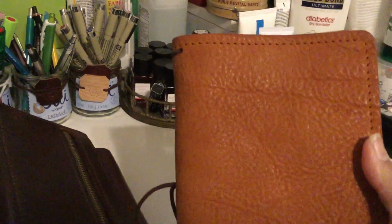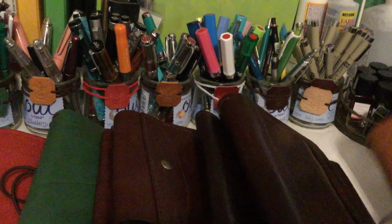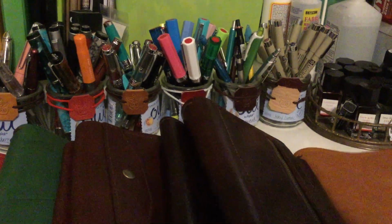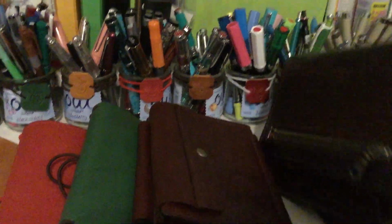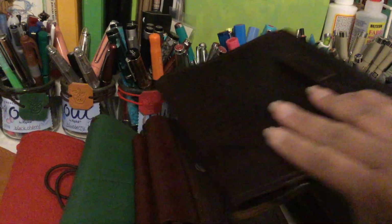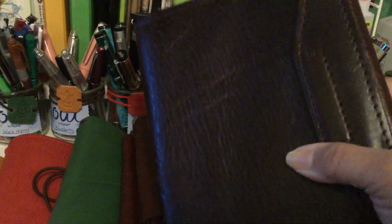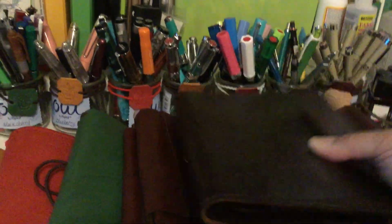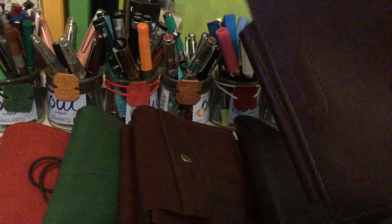Here is my Naughty Fox B6 Slim. And I love Naughty Fox, but my favorite leather, I think, is red velvet. Don't tell anyone, because I really love Rose Queen. This is a dark Rose Queen that I got from Yi. Look at that. It looks like a black cherry. Oh, that's gorgeous. Here's the one I ordered for myself, a Rose Queen wallet too.